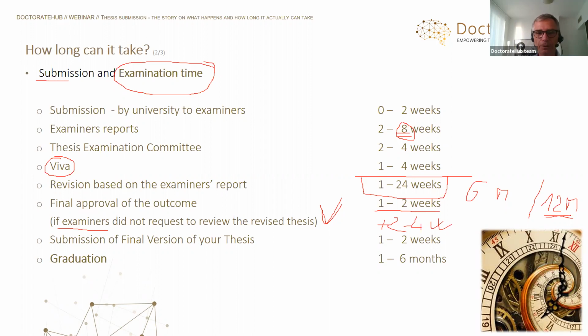So if we sum up these weeks, here we go, let's say 0, that's 5, 6. Let us make here 4. It's 10, 11, 12. Okay, let us cut it here. 12 weeks. That is another about 4 months.